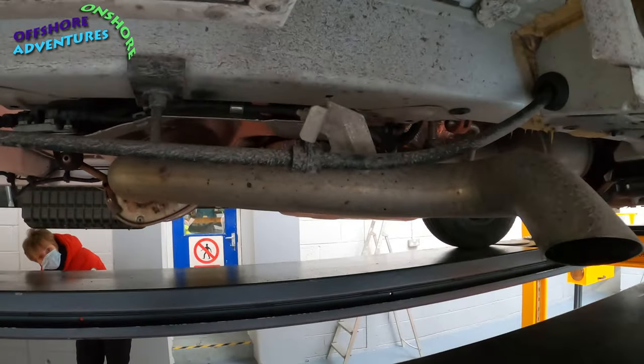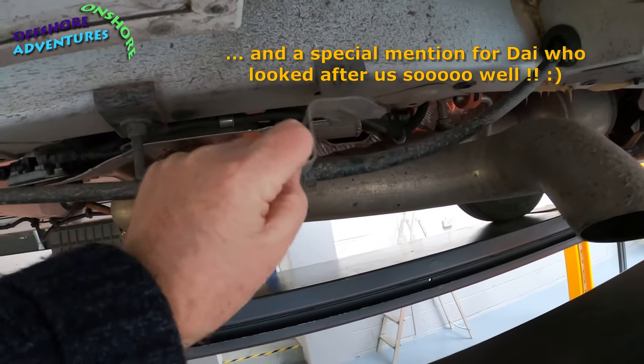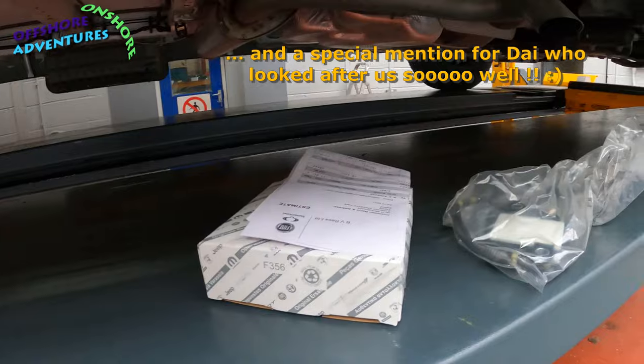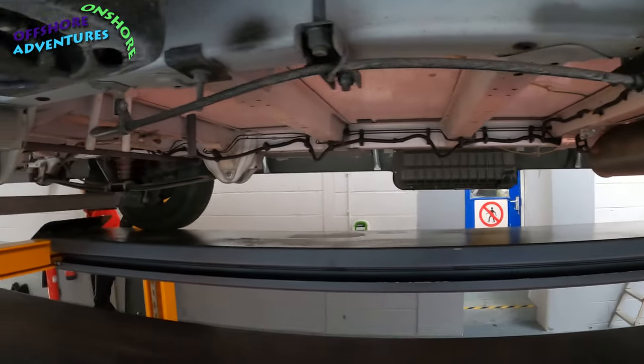So, our excellent technician here has just found that this is loose as well underneath. That's just one of the supports for the handbrake cable. So, apart from fitting our new filter, he's also going to sort that out. The advantage of getting up on a ramp.